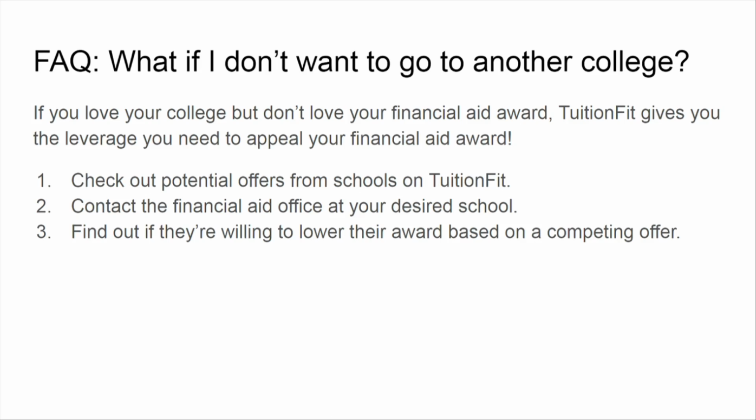The other question that a lot of students have is, what if I like my college, right? Like, I don't love the letter I got. I wish I could whittle that financial aid award down or the price down so I had more free money for college. But I still want to go there, that's my top school. Well, TuitionFit helps you by creating leverage.